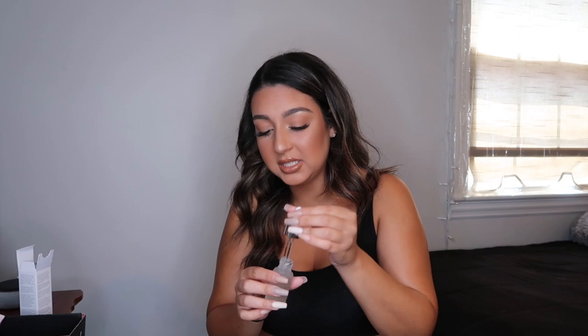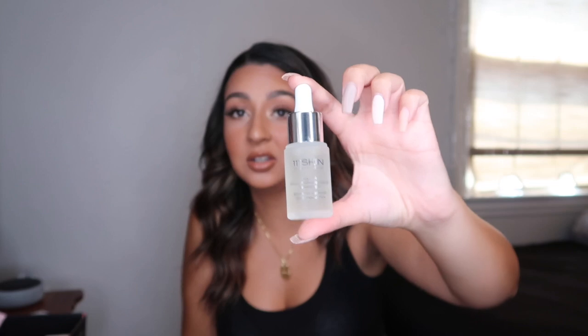It's kind of like a thick consistency. Wow, I'm really excited to try this out. This is literally $135. First of all, who is about to spend $135 on this little item? So this, to me, just because of the price, makes me feel like it's actually really good and worth it. Well, maybe not worth it, I don't know, I never tried it out yet, but I feel like it would actually work. But we'll see.